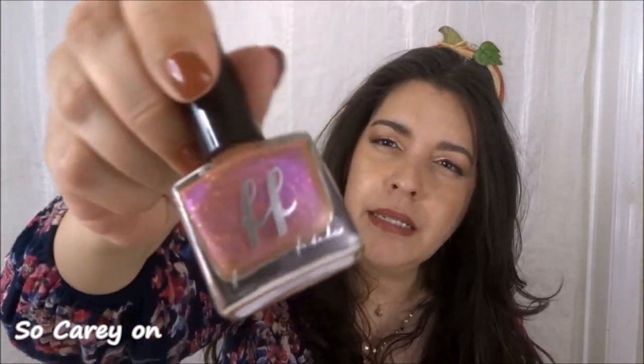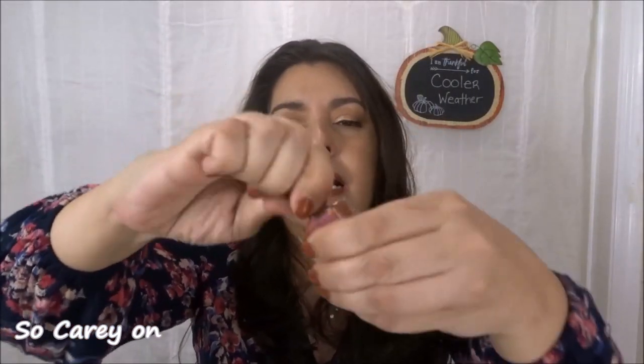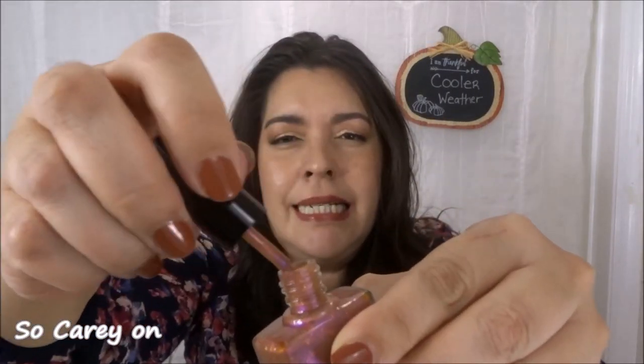The next manicure I wore was this one from Femme Fatale, and it's in Agrabah. And I have talked so much about this polish because I just loved it. I love it so much, and I still love it. I think it's just so different. When you look at it in the bottle, as you shift it down, you can see that it's almost a crelly kind of base. So it's thinner than your traditional cream polishes. But anyways, let me open it up so you can see it on the inside.